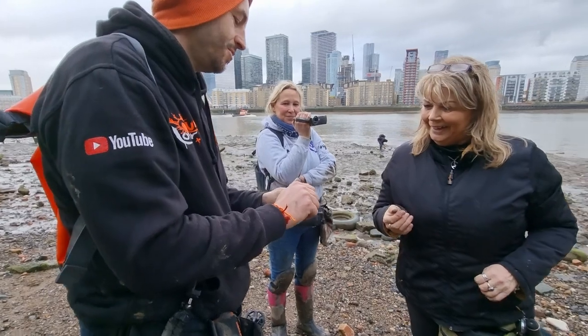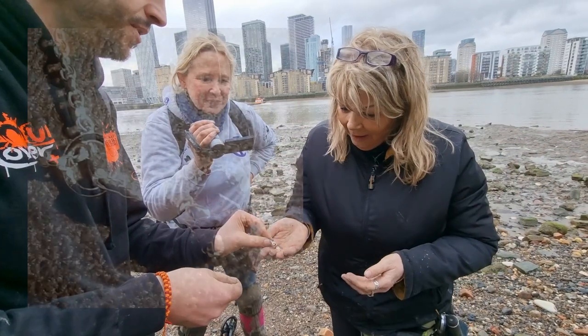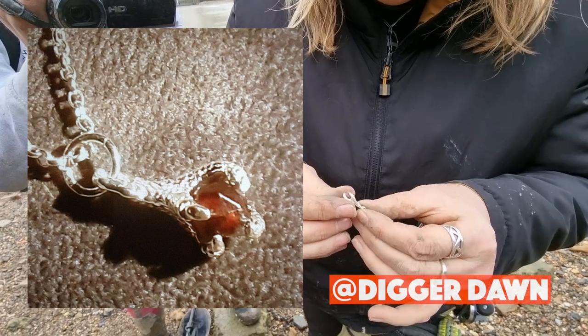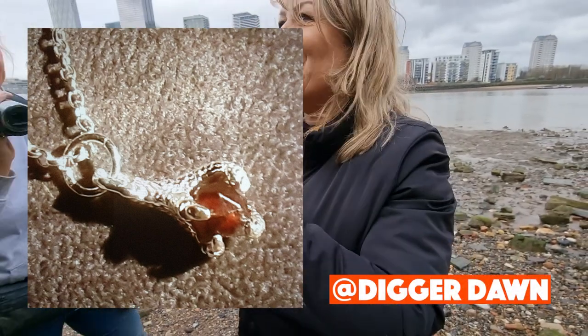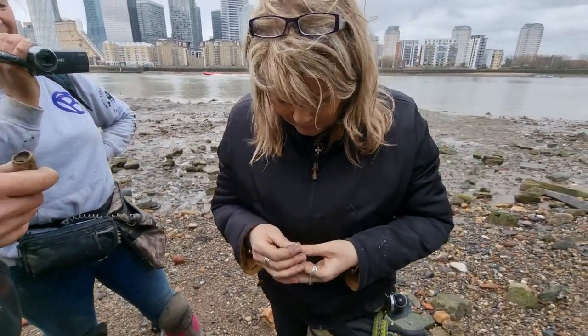Does she? Right, so what I've got for you now is a little pendant in the form of a little claw with a little garnet in it, silver. So you can add it to your little collection. That's lovely. A little Thames garnet there in a little claw. Isn't that beautiful? That's proper, really nice, that.